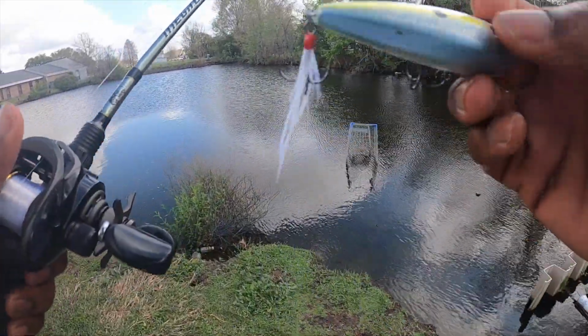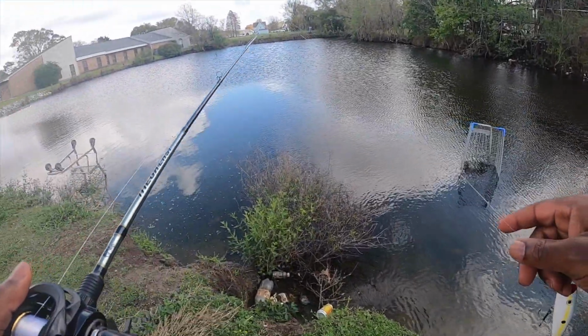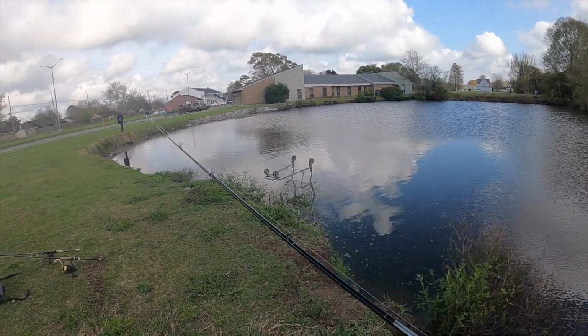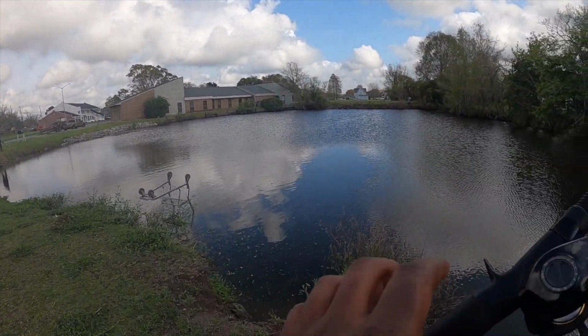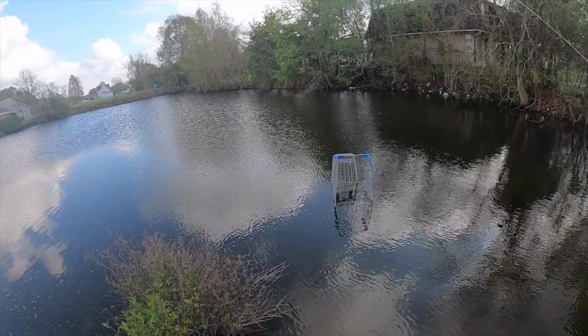All right, fellas. We back in action. And not just that, fellas. Even though this pond is off the main road, and then you got the cars and you got them cutting grass, so I'm quite sure it's gonna be pretty noisy, and if y'all don't mind, y'all have to excuse me for that.